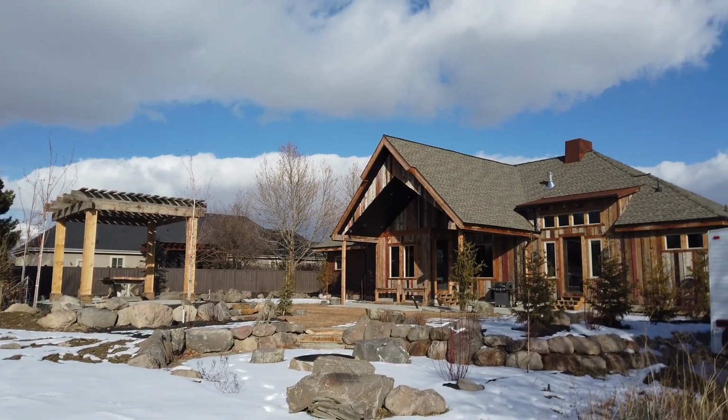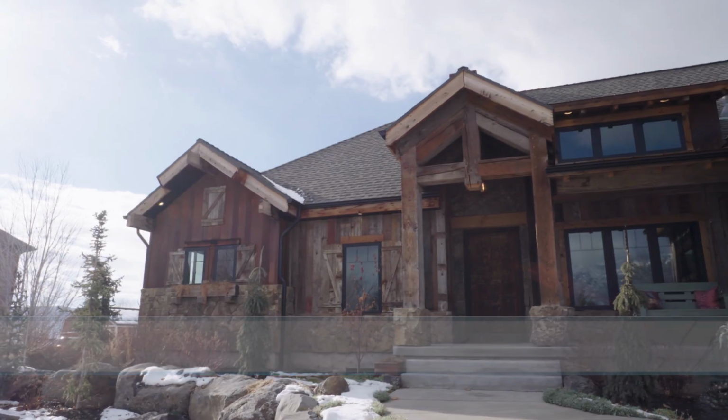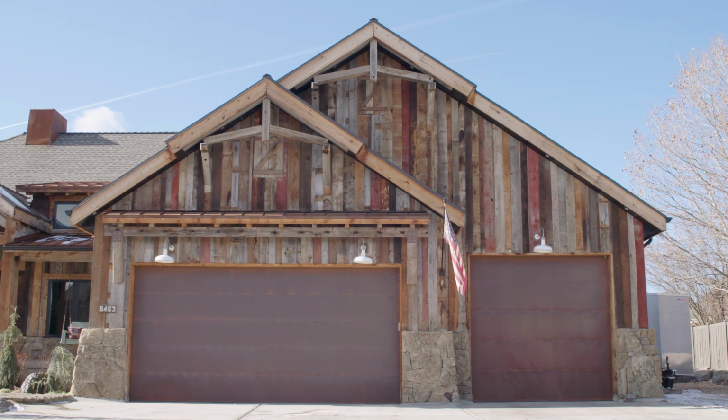Now this house is an absolute masterpiece. It is totally unique, and normally houses like this don't become available, but this one has, and it's really ready for somebody to come in and love.